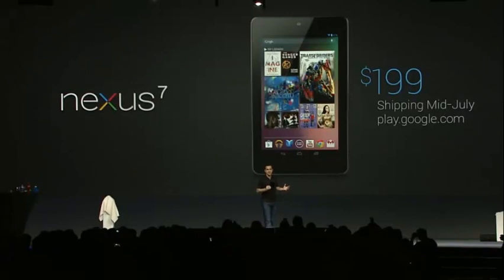Starting today, you can order Nexus 7 directly from Google Play, with orders shipping in mid-July. It's available in the US, Canada, the UK, and Australia, with more countries to follow.